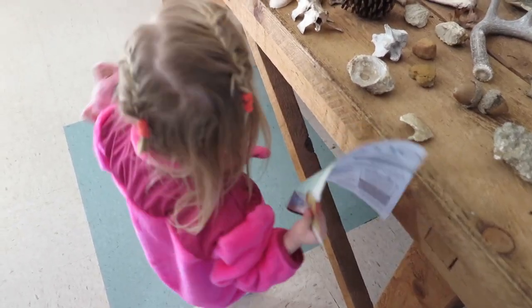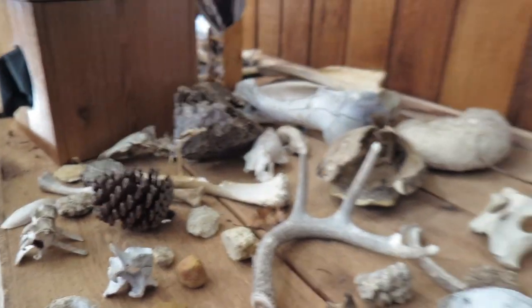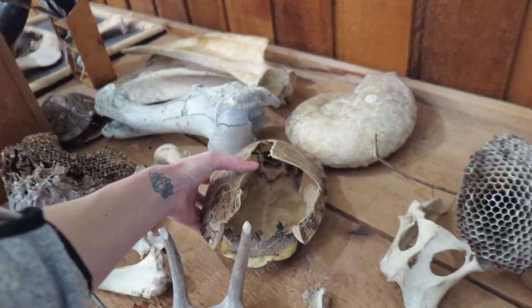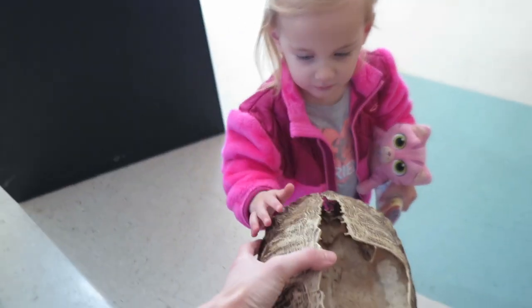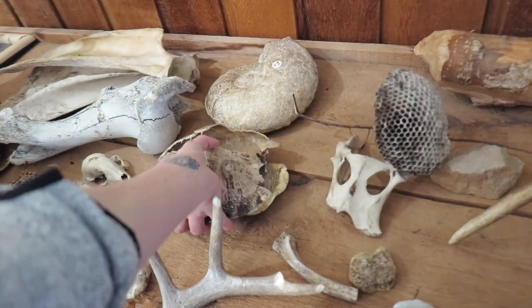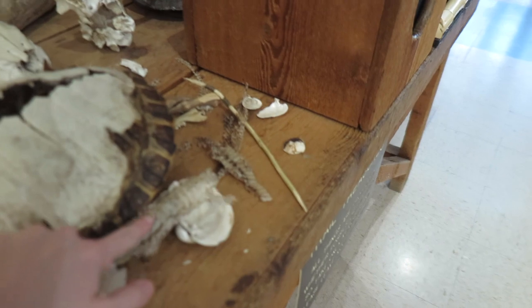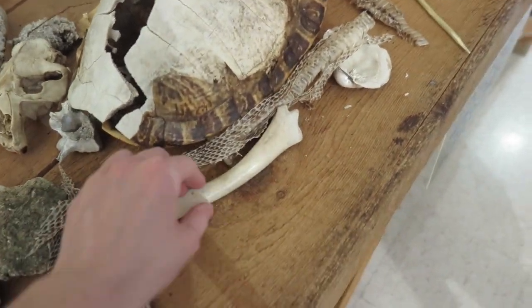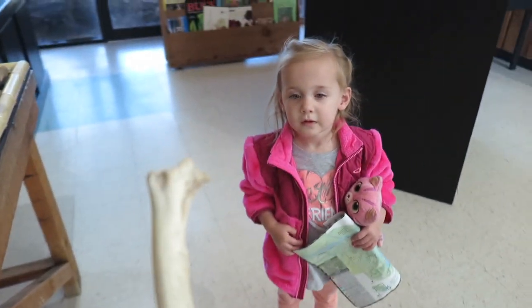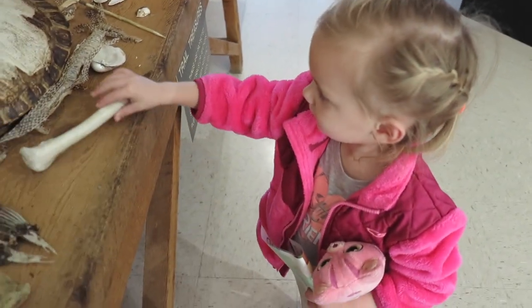You have the map? I'm going here. Look at all this cool stuff. Do you want to touch the turtle shell? Look, a turtle. You want to touch it? That's cool, huh? It's a turtle. Actually, a fossil. Careful. It's snake skin. It's just the skin. It's okay. You can touch it. Look, here's a bone. Don't be scared. It's okay. You're just touching a bunch of skulls and you're scared of a little bone.